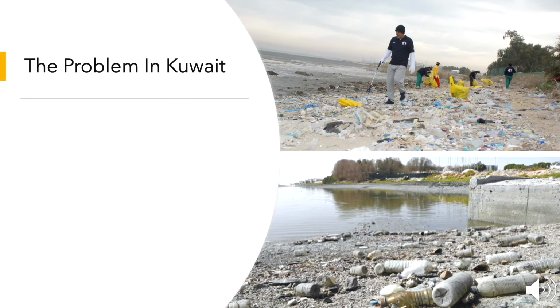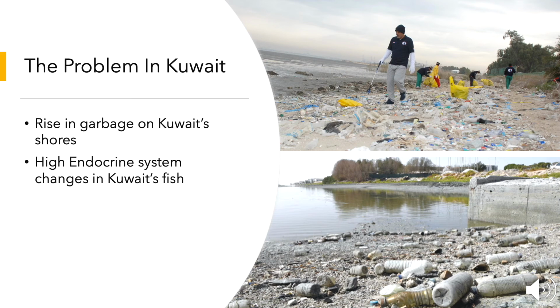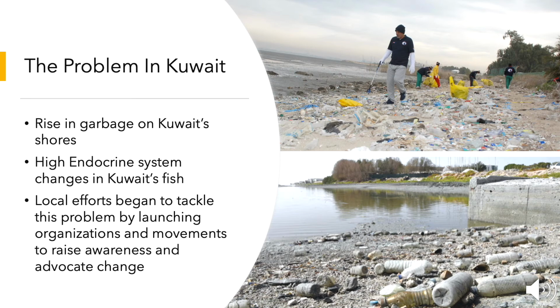Now, let's shift gear and travel to my home country of Kuwait. The problem with Kuwait is that there is a rise of garbage on Kuwait's shores, accompanied with high endocrine system changes in Kuwait's fish. Local efforts began to tackle the problem by launching organizations and movements to raise awareness and advocate for change.